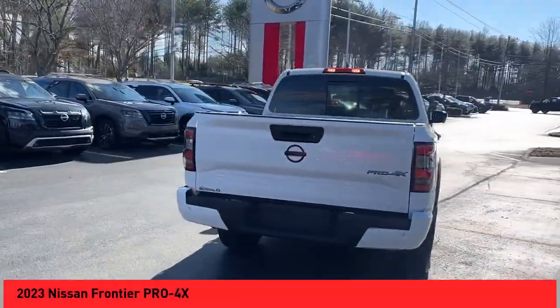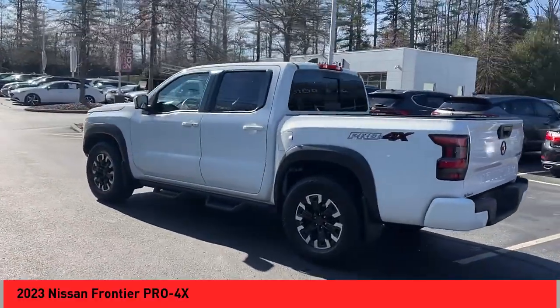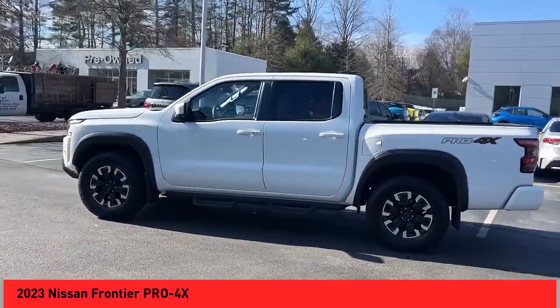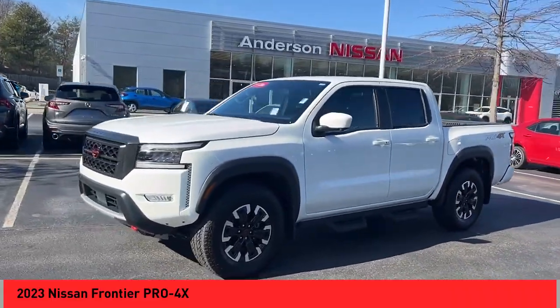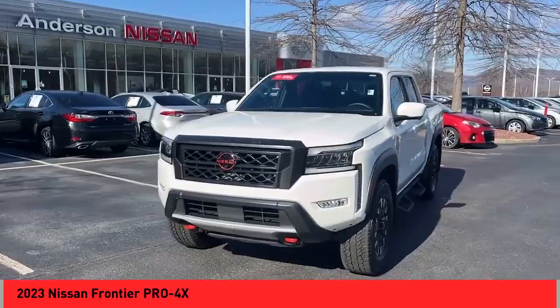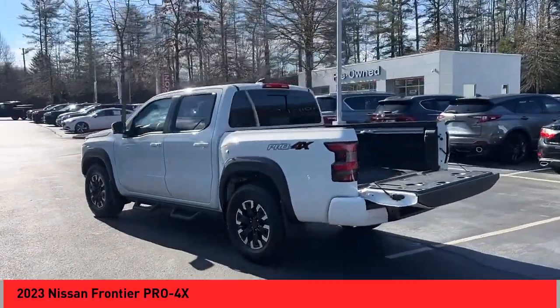We are pleased to show you the 2023 Frontier. The Nissan Frontier offers a full-length, fully boxed frame for strength, serious off-road capabilities, and a 5-star rating for side impact crash safety. The Frontier's interior comforts include cab versatility, under-seat storage, and seating for 5.